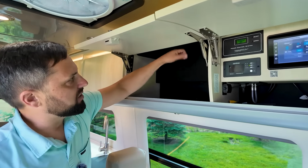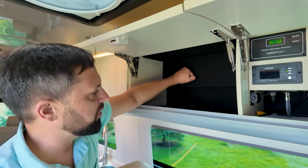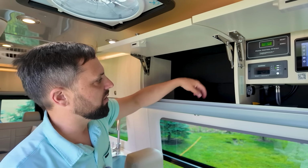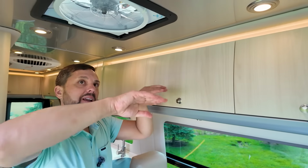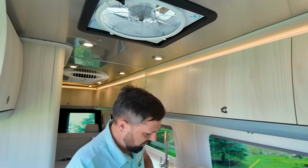Also, these cabinets, they're aluminum backed and they have a felt on it. So they're very durable and quiet. So when you put stuff in here, you don't hear it rattling around as much. Aluminum ceiling, you got insulation all the way around down the sides as much as they possibly could put.